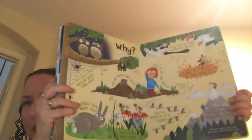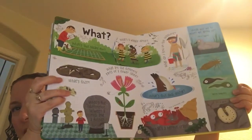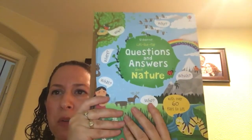I learn a lot of information from these, actually, that I didn't know. A lot of facts. If you have a kid that likes facts and trivia, they're going to love this book. And if they love nature, outdoors, this is a wonderful one.